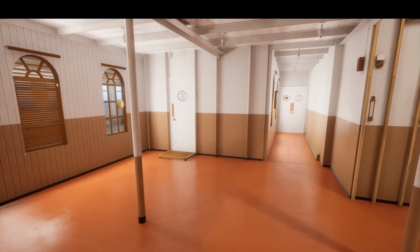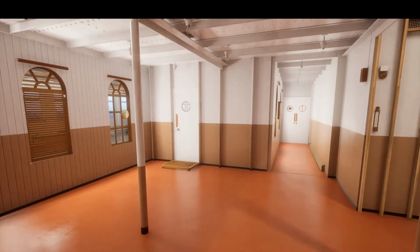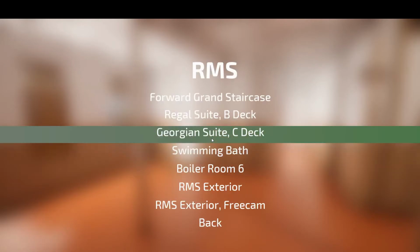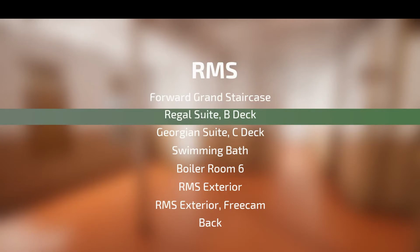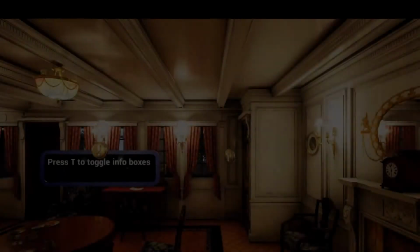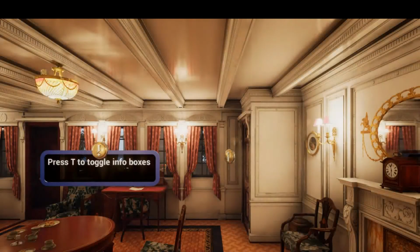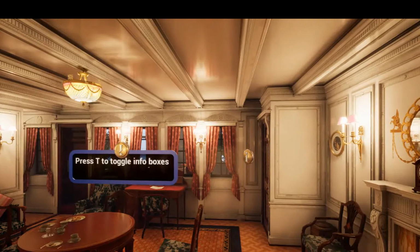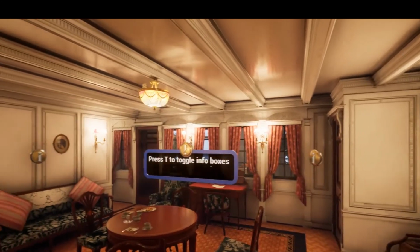So now we'll switch over to RMS, the Regal Suite. This Regal suite is to be the grandest cabin on the ship. It's a travesty that the war effort requires it to be gutted tomorrow.